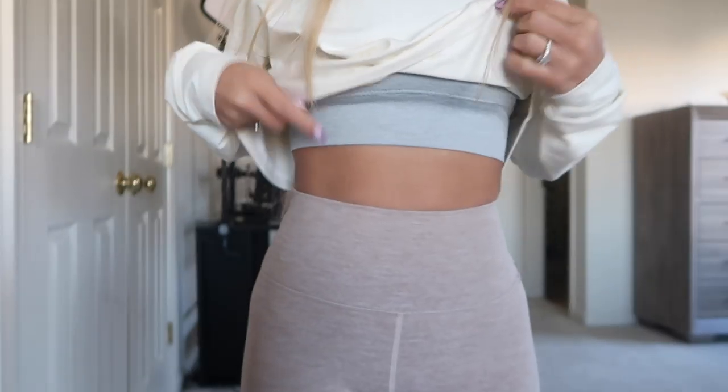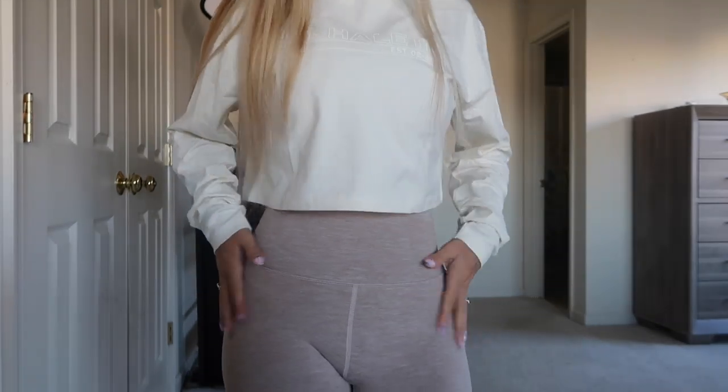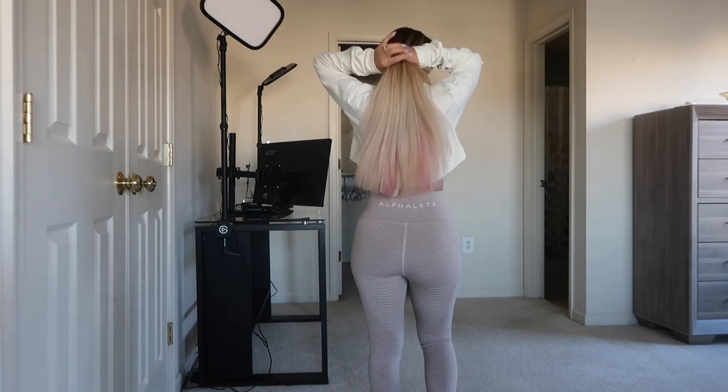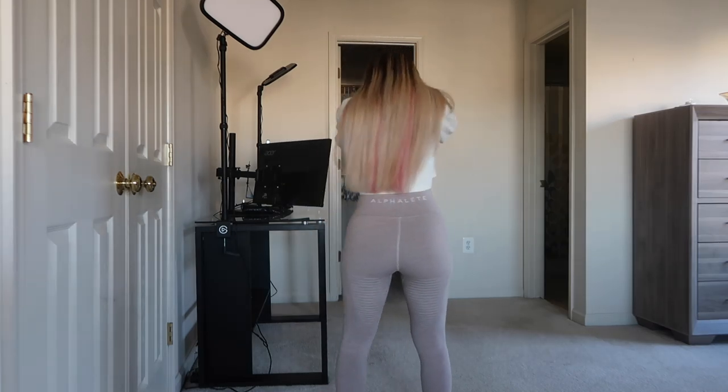And as you can see, these are super high-waisted as well. They do provide some nice tummy control, which I actually really like a lot. They do say Alphalete on the back of the waistband, just like all the other Alphalete leggings do. And now let's see if these are squat-proof.